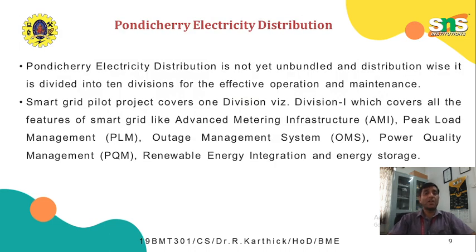Now in Puducherry, the electricity distribution is not unbundled. So we have not done anything with the distribution system, and the distribution is divided into 10 divisions for effective operation and maintenance. This smart grid pilot project covers only one division, that is division 1, which covers all the features of a smart grid like the advanced metering infrastructure, peak load management, outage management system, power quality management, and renewable energy integration and energy storage. So we have considered only one division, wherein all the features of the smart grid are being implemented in this pilot project.